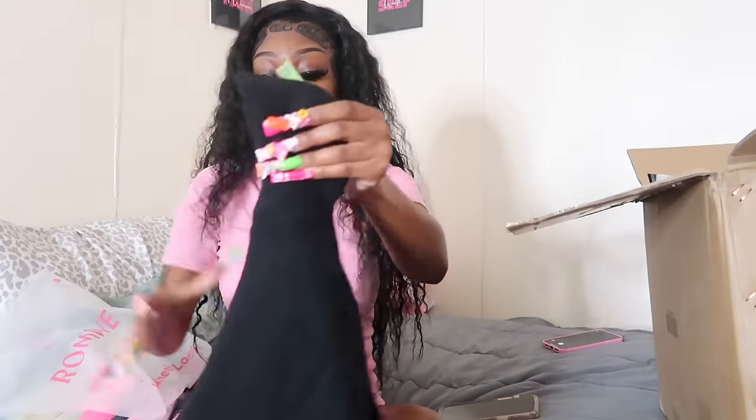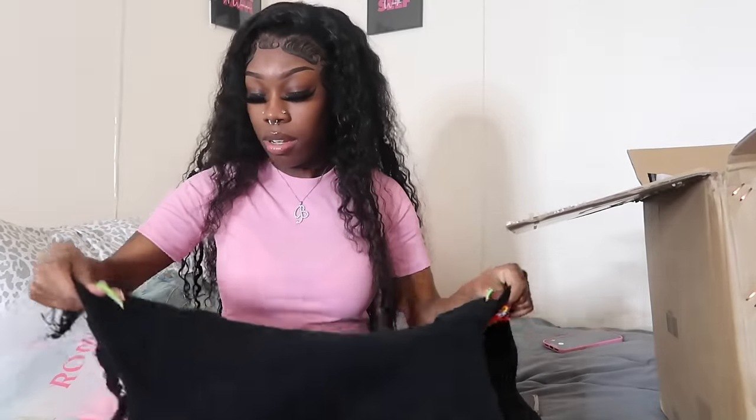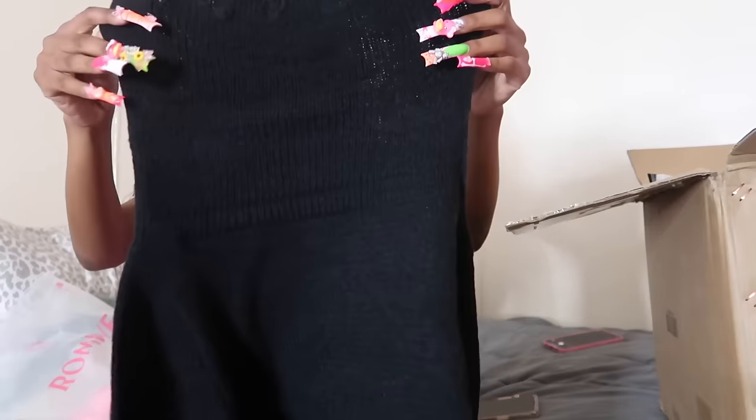Next, I don't know what this is. Oh, this is a sweater that I got. I think it's a sweater. Is this the off-the-shoulder sweater? What is this? Okay, well, it's a distressed sweater. I don't know how I'm supposed to put this on. Is it a turtleneck? Do I fold this down? Oh, it do fold down. I think it folds down over the shoulders.